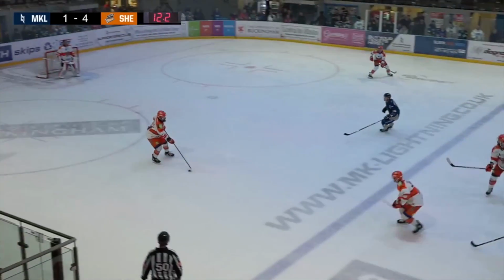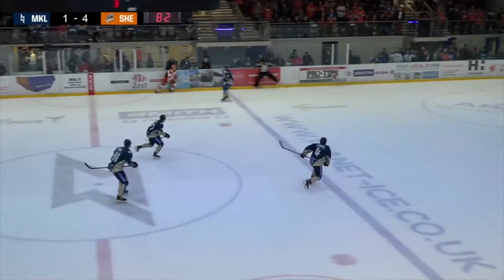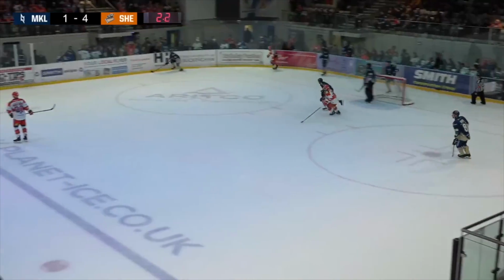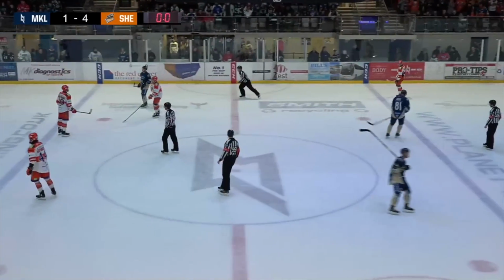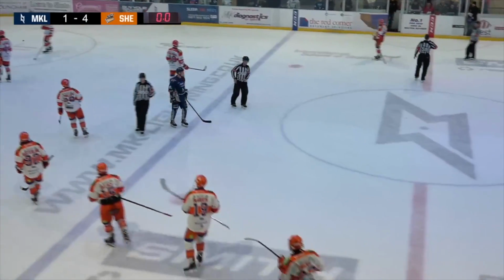So we're into the last 10 seconds. Lannan will go and pick it up, but the game is gone. Sheffield fans on their feet, loads of noise from them, and the boos ring out from around the arena.